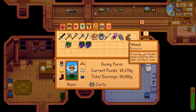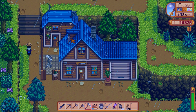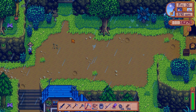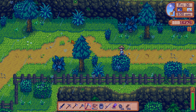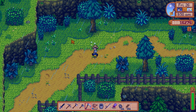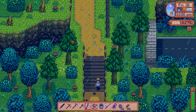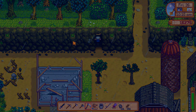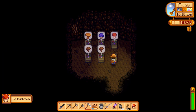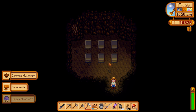400 wood. Okay, and we have 245 or 42. I'm a little unsure. Do I want a big coop or do I want the barn? I'm leaning more towards the barn, to be honest, as that will earn us more money in the long run. Of course, we will be getting both, but I think the bigger barn could maybe be the best. So, I think we're going to go for that.